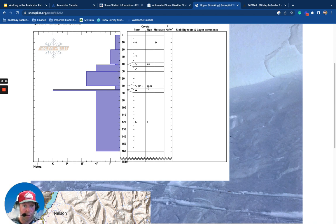And then we have the previous storms. Now, this is in a little bit of a wind-loaded area, so there's a little bit more snow here than what I'm finding elsewhere. But I tried to average it out as best I could, and I'm finding anywhere between 40 and max 80 centimeters down until we find this surface hoar facet layer. Now, this layer was stiff in this location. In others, it's just powder right down onto this surface hoar and crust layer.